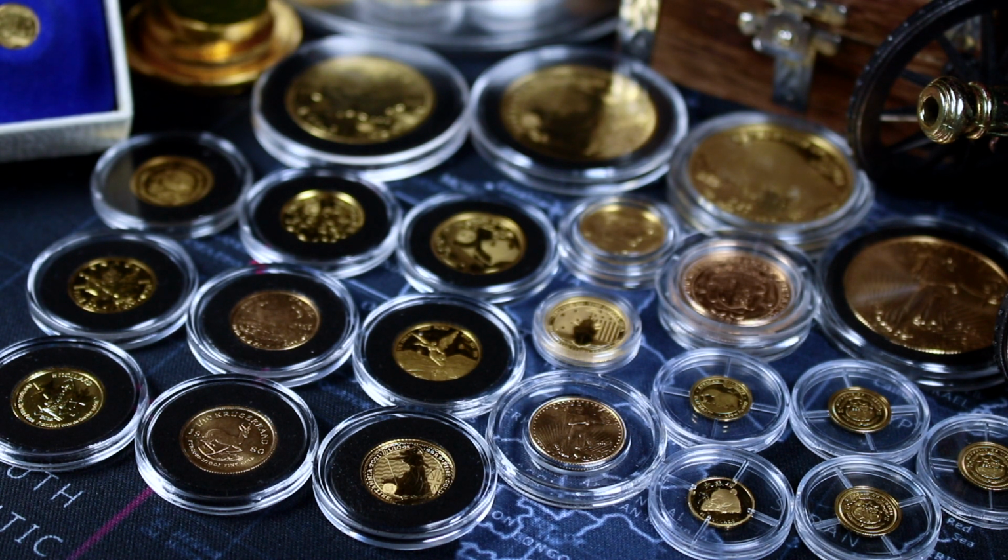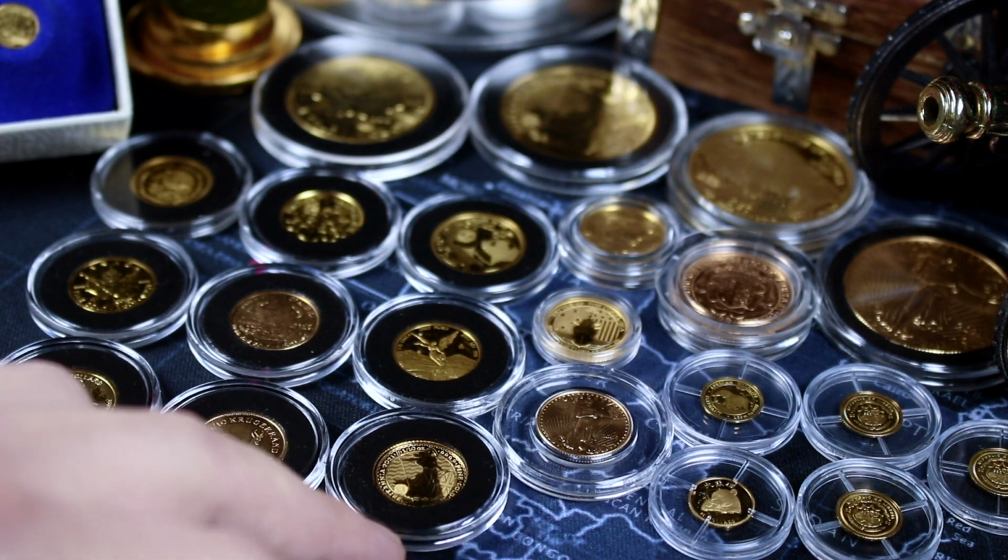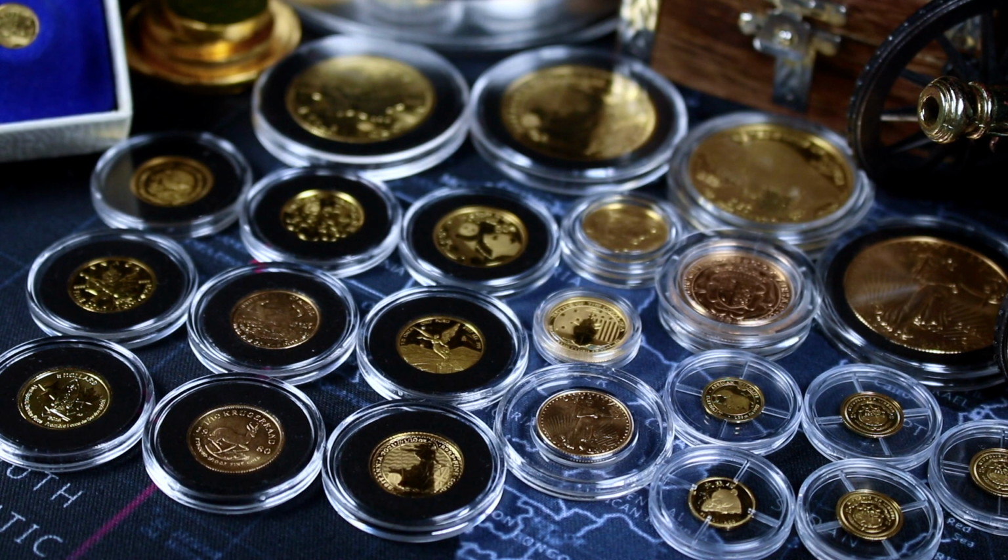Of course, I'm not a financial advisor, I'm not a professional, I'm just simply an amateur, a guy with a camera and a YouTube channel. But for my purposes, I like to stack 1 ounce gold coins, and I like to collect 1/10 ounce gold coins. And even so, to a collector, the value of something is whatever you are willing to pay for it.